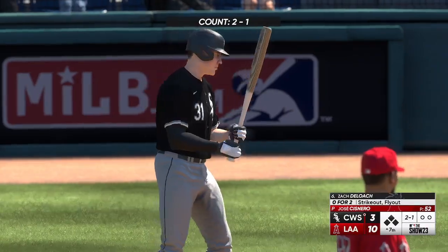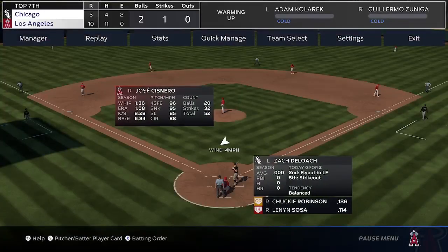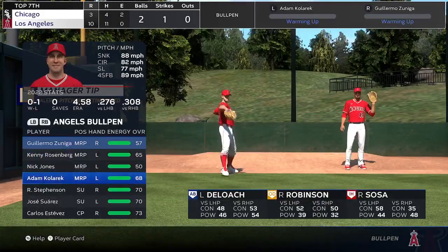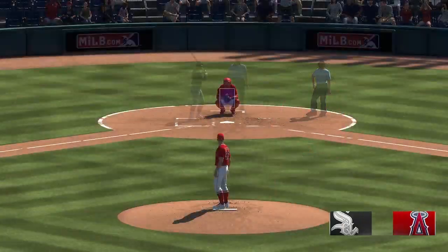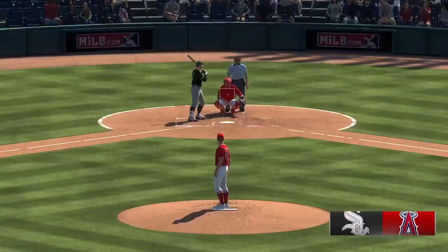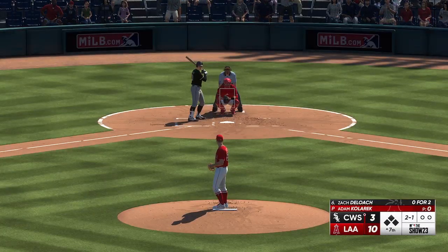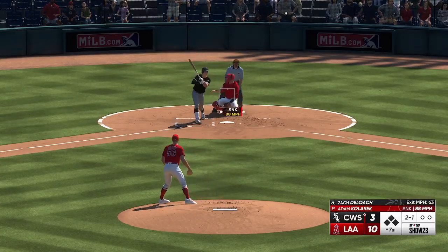Back here at the ballpark, we go to the left fielder, number 31, Zach DeLoach. Top of the seventh. Adam Kolarek gets the ball now, bringing in the lefty with the left-handed hitter coming up to hit. Classic bullpen move right here, so we'll see how it works out.